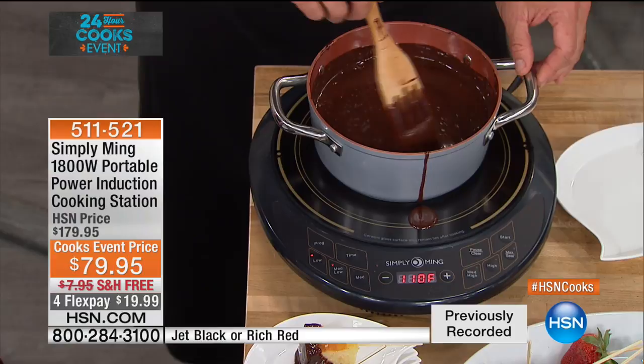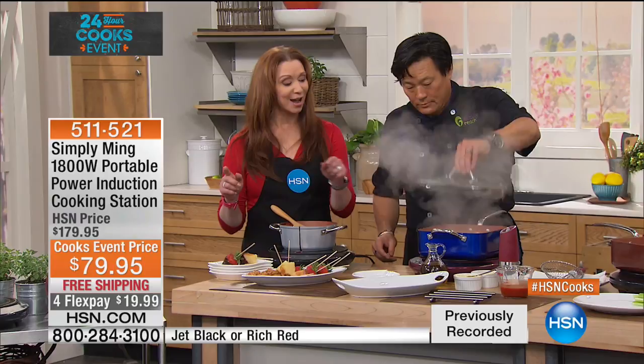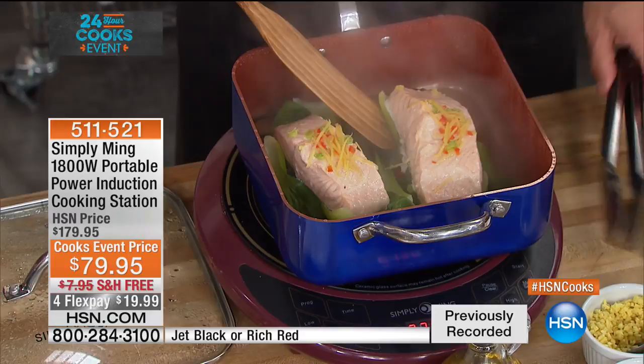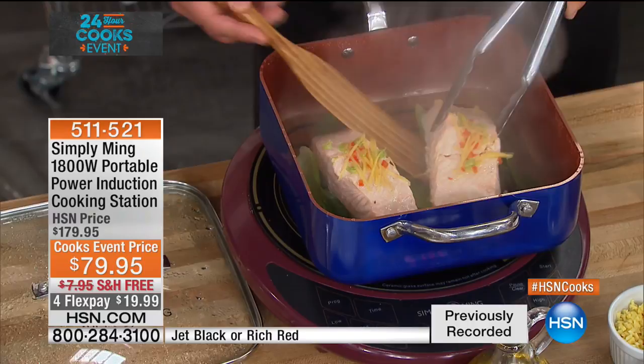Now, remember, there is not an encore presentation of the Today's Special next hour, but this is our Today's Special in action. And I love this Today's Special because, of course, it's induction ready. Here we have two beautiful pieces of salmon that we put on the rack, on a little bit of bok choy, and we could just steam this salmon. So if you're trying to eat healthily, that is a great way to eat healthy.